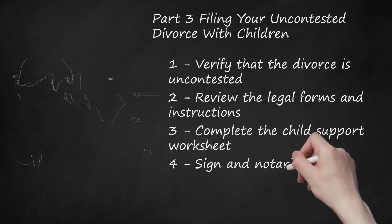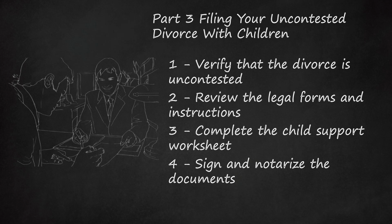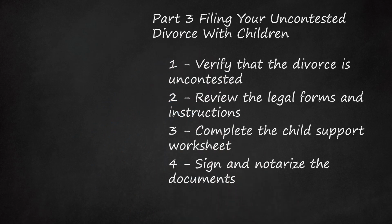4. Sign and notarize the documents. Most of the documents require your signature, some of them in front of a notary public. There are also places for your spouse to sign for an uncontested divorce. Even though you prepared the documents in black ink, sign them in blue to identify the original documents.